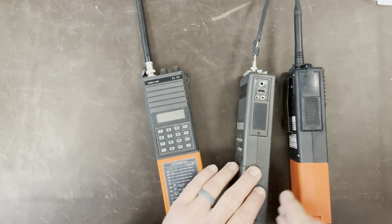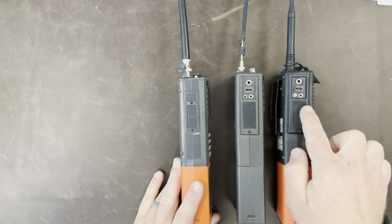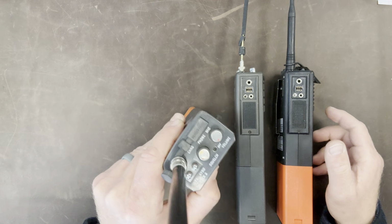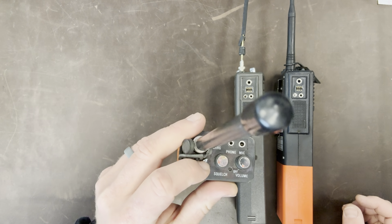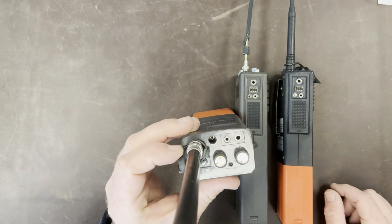From the side, these two VHF FM radios have the exact same ports for programming and for an RSM. This one is missing it. This, however, does have what I would traditionally call an ICOM style 2-pin connector here that you can then set up to a general aviation headset if you wish.